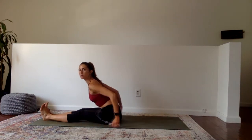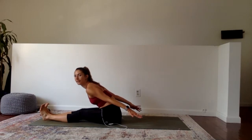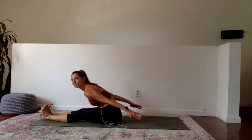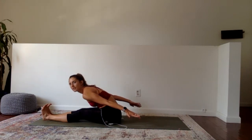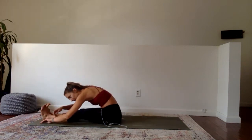Now, reach your arms back behind you. Keep pulling deeper, deeper. No rounding out. Good, flex those feet, pull your toes in towards your nose. We have eight, seven, six, five, four, three, two, bring your arms around, let everything hang.